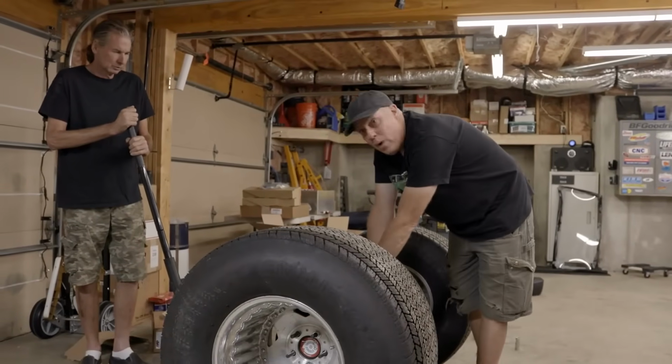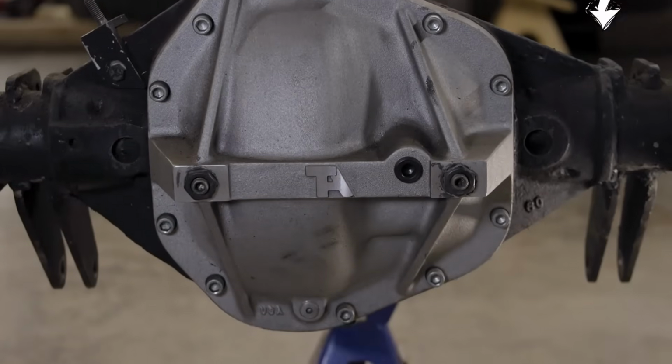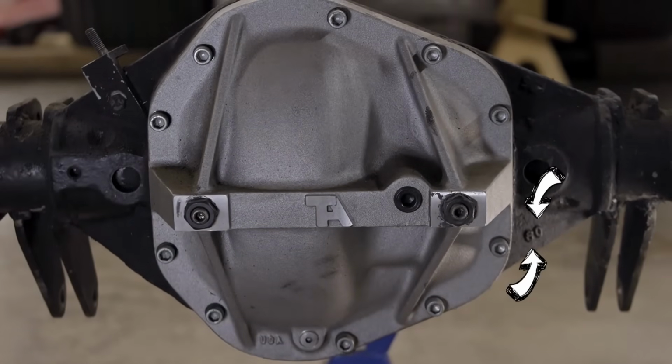You can usually look at the web of a Dana rear end and it'll have cast in it what it is. And it clearly says it's a Dana 60. Yeah, it's just a big beefy one.